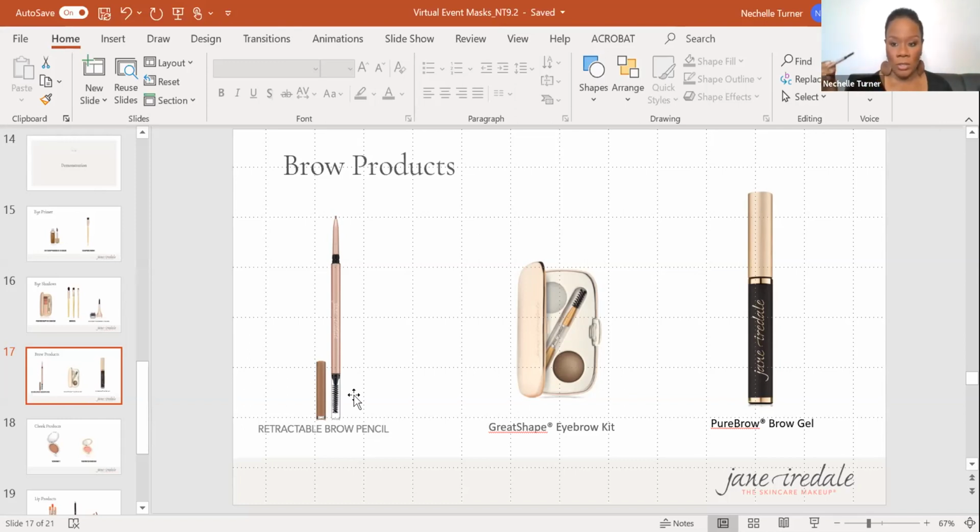Then you want to make sure you take your spoolie, super, super important. You want to brush that product up and through at a diagonal. So all that pigment that you've laid down will now go through your brows and create that beautiful brow. Okay, so it almost gives you just like a faux microbladed look.